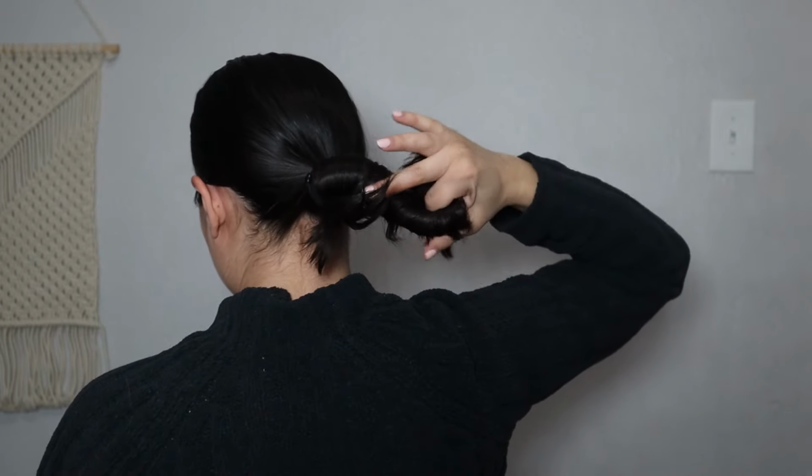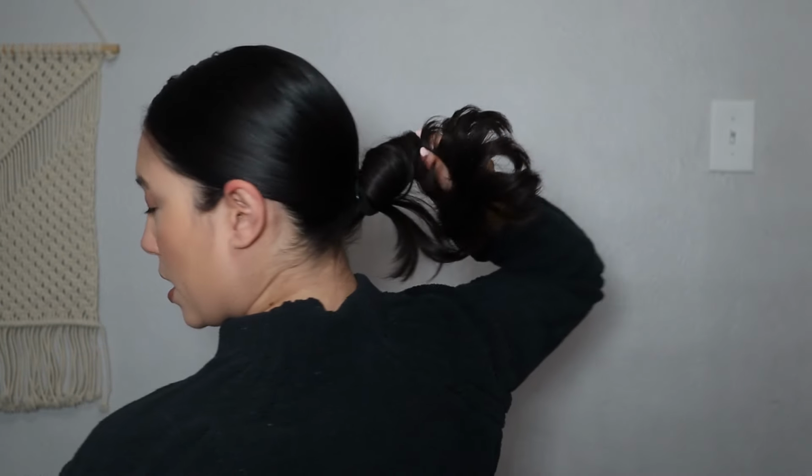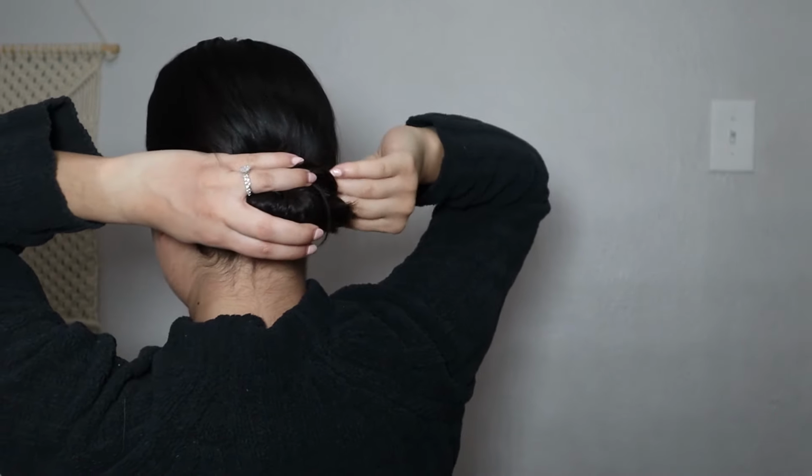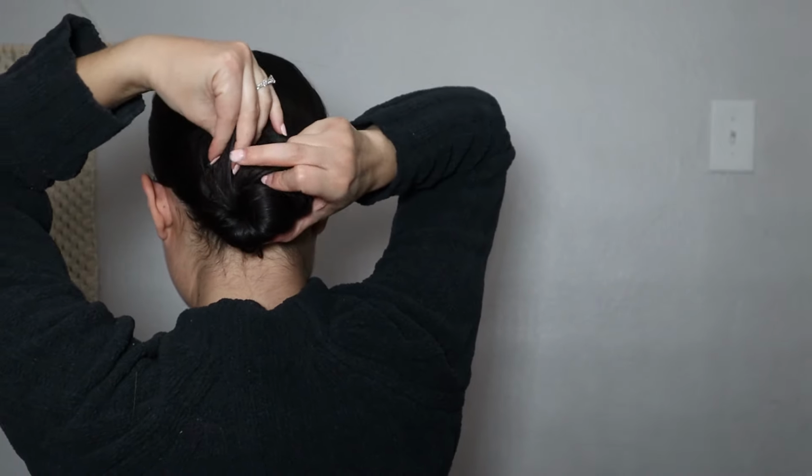So now we're gonna take an elastic. I'm just gonna put it in a ponytail. Step one. Then you'll start twisting. And then as you're twisting, start turning it around itself. This should look something like that.